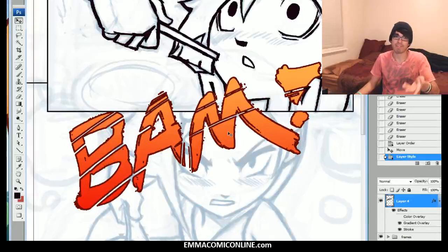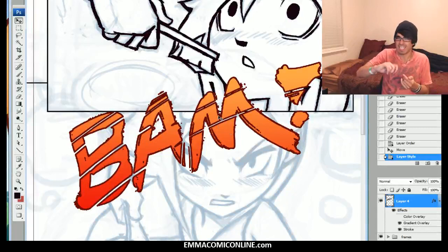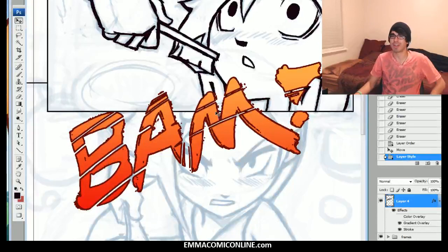I like making my own fonts. I think it's really, really fun. You get into it and you can create sloping things. A lot of my sound effects have a curve or a flow to them. They kind of mimic whatever action they're describing. So I like doing stuff like that, and you can't do that with fonts.